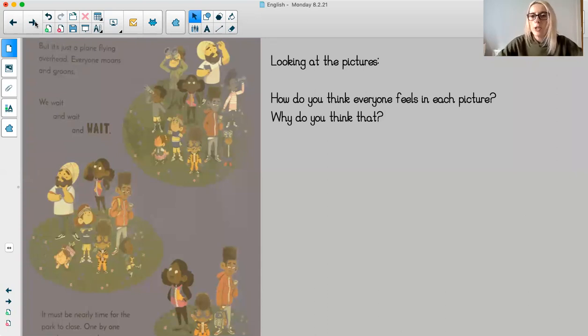Can you pause the video and chat to the person next to you? What do you think the people are feeling in these pictures? The top one, the middle one, and the bottom one, do they change? Pause the video and have a chat.